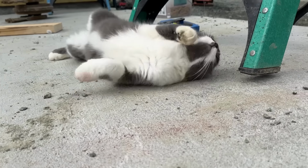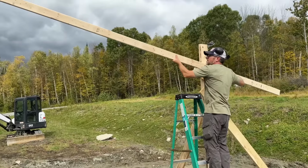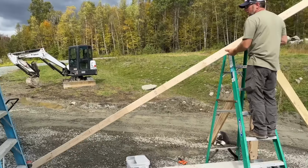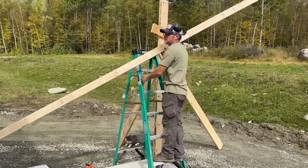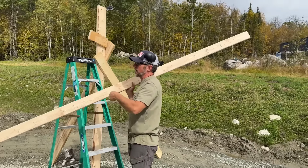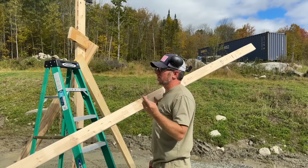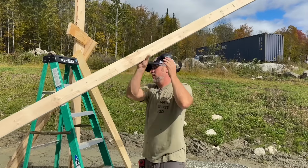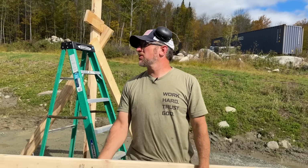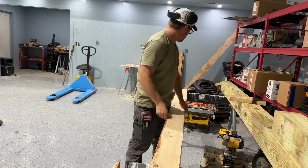All right, so let me, and then once we got our real post up, I'll have to put this back up. We'll see, this is our template, and we'll figure out our overall length for the rafters, and then we'll cut a real rafter to length. I'm just using a 2x4 right now because we're spanning over 12 feet, and I don't feel like using a 2x10. All right, so this is the bottom.